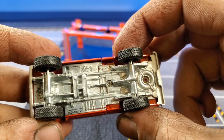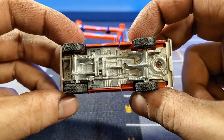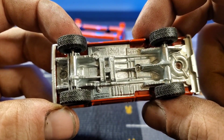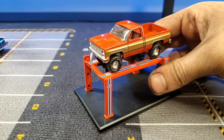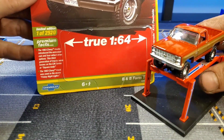There's our production date, 7/28/21. But we don't have a year, make, or model on this guy, unfortunately. That is one of my quarrels with AutoWorld, is they never put a year, make, or model on the base of their vehicles. But we do have our fun facts, so I guess you give some, you get some.